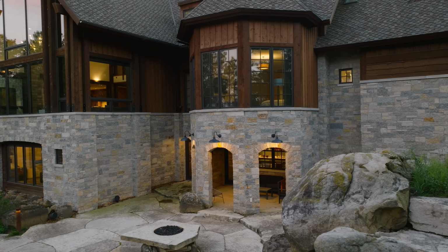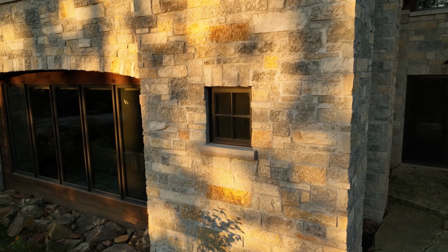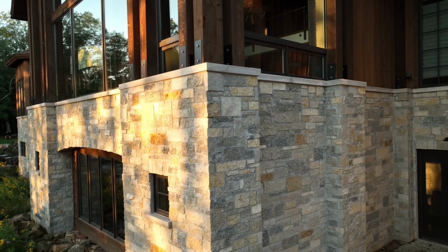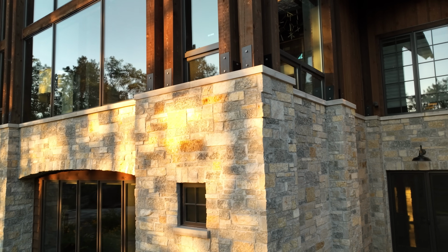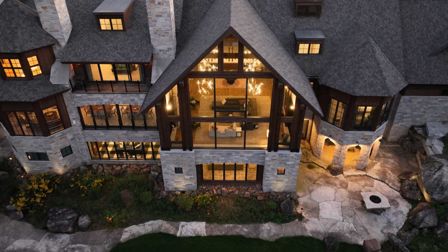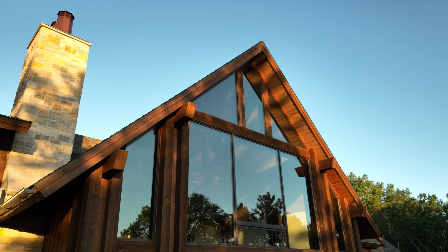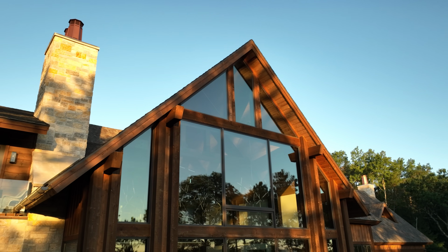Siltstone accents appear below windows and at transitions from stone to timber, subtle details that add richness. Given the height of the structure, exterior lighting is handled with wall sconces placed within reach, avoiding the need for high soffit fixtures.